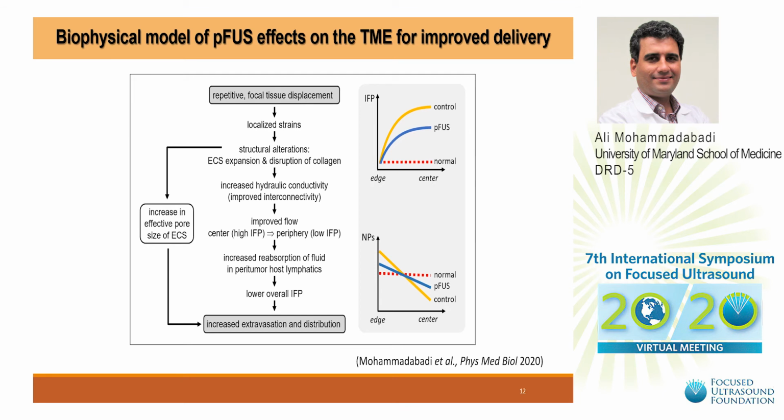Based on all these results and previous studies, we have come up with a biophysical model to explain why we are getting an improved delivery and penetration. I will refer you to our recent publication in Physics in Medicine and Biology for a more detailed description of how this mechanism works.